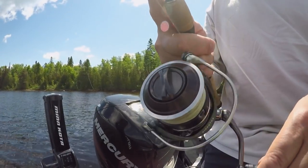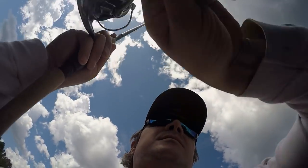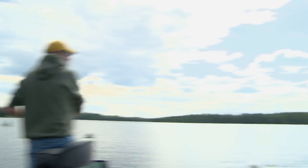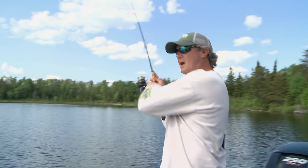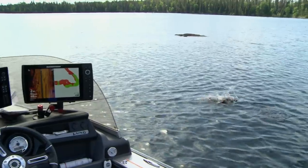Should have been another one back in there. Did you work that hole? Those fish been jumping. There we go. Good. Got him. Oh, look at him bulldogging around. Yeah, Al, you're talking. Yep. Look at him.